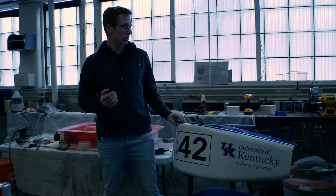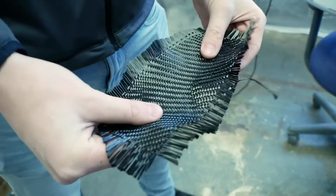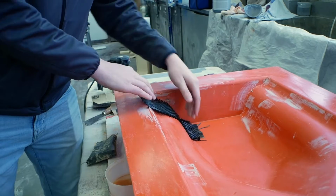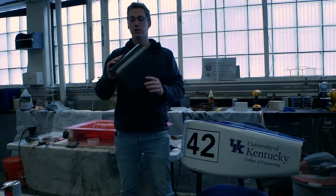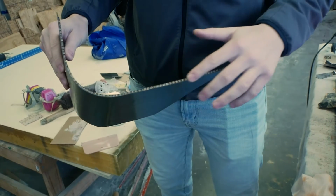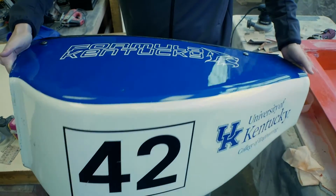What we're going to do is we're going to start off with a piece of carbon fiber, and yes, it is a fabric. And then we're going to end up putting this into one of these molds that you see behind me. And then we're going to end up putting some resin onto it. And this resin, once it cures, we're going to end up with a piece that looks something like this. It's going to be nice and strong, it's lightweight, and this is what we use to make the body of our car. So this right here, this is our side pod for our car.